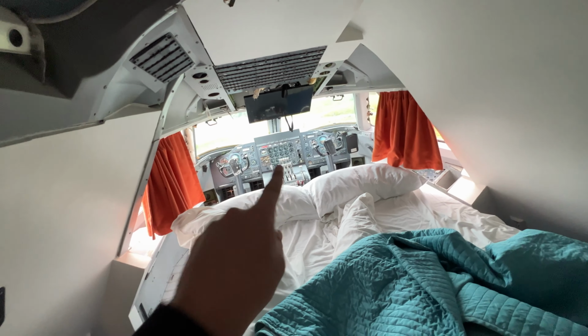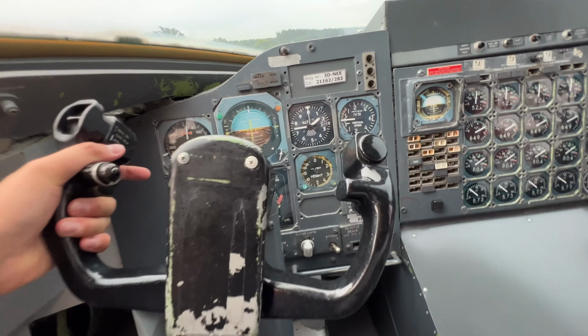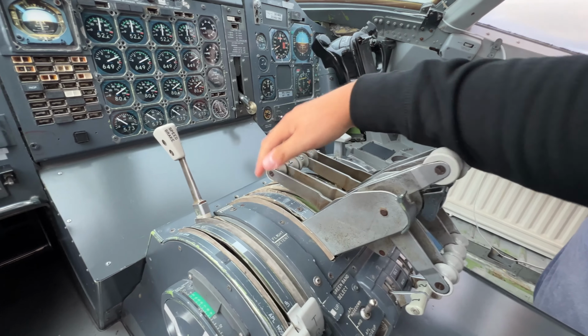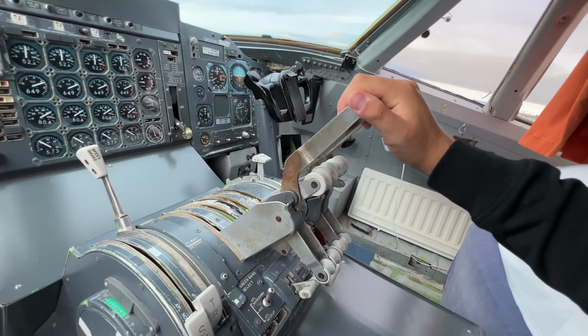I'm more interested to go up to the controls and see what the controls are like. Let's crawl forwards here. This is really neat. For someone who really likes aviation, this is like a gold mine right now. The original flight controls of this 747. If you look in the middle here, you've got all of the original buttons and switches. You've of course got the throttle quadrant itself here and the reverse thrust, which, these are massive actually. These are a lot bigger than I thought they would be.